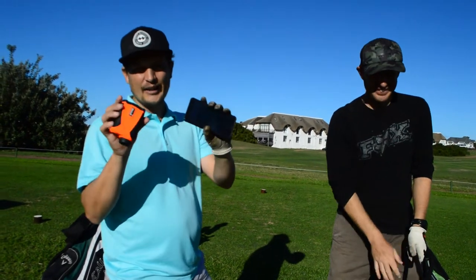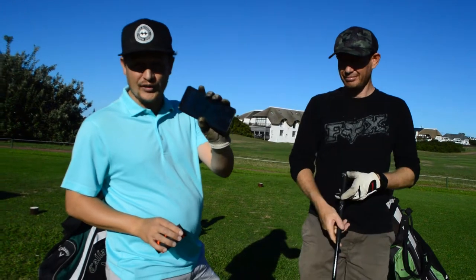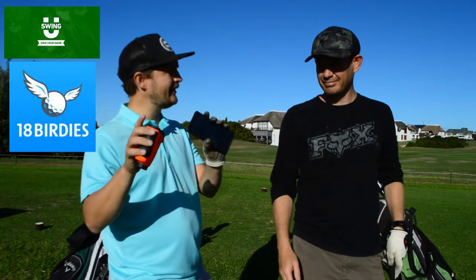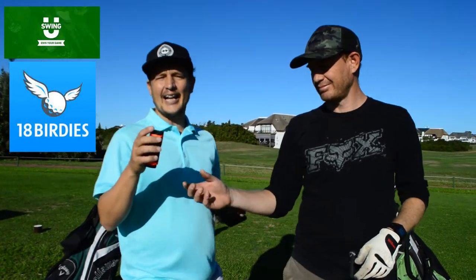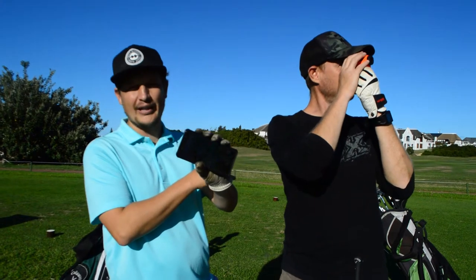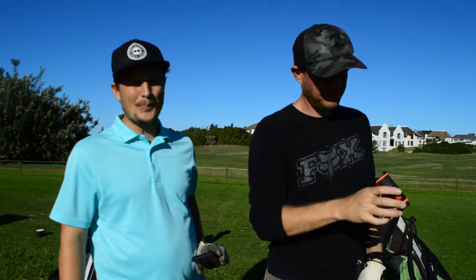So guys, we're going to bring you a kit review. We're going to put the rangefinder up against two of the apps that we've got on my smartphone. The apps are going to be Swing U and 18 Birdies. I've used both of the apps before I actually bought my rangefinder, and we're going to see how they compare.